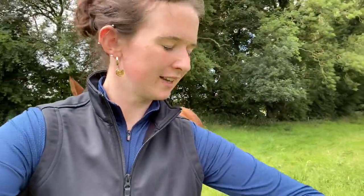This base layer is the Ice Fil base layer, and it has loads of little holes in it, so it keeps you really cool, which is good because one, I'm sweating because I'm nervous, and two, because it's actually really hot today. It's really humid. Okay, I have to go over a tape now, so I'm going to come back to you in a second.